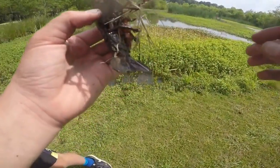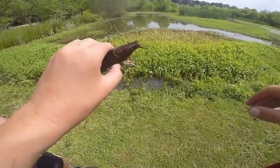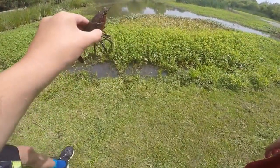Okay, guys, so this thing... one claw. He has no claws. That's not claws. Those are his legs. Legs. Willby just caught the biggest crawfish I have seen in 2017. I've seen bigger ones than this, but not much. This is like the size of the one I got pinched by last year.